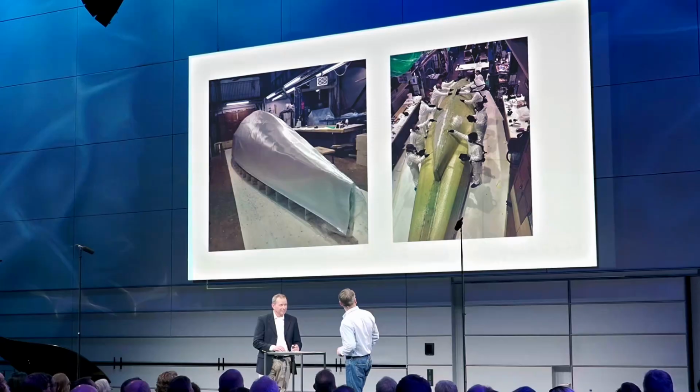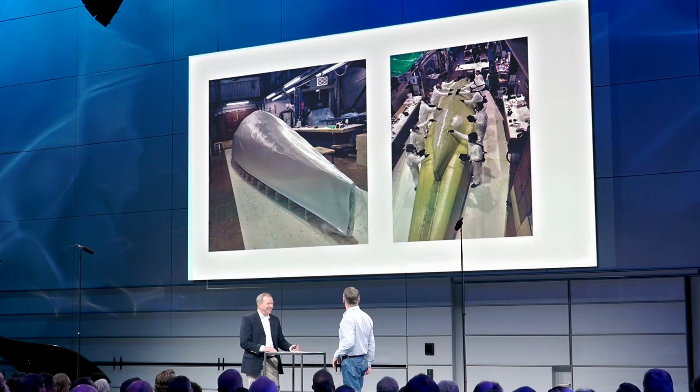I'd like to talk about this picture a little. The resin is not that bad, but it was COVID time, so the next guy could be very dangerous. That's why all the protection.